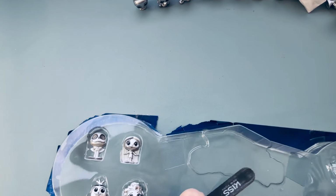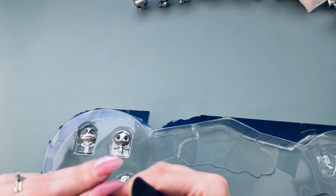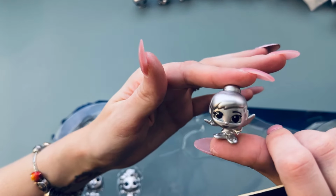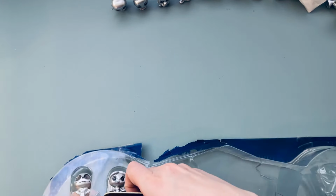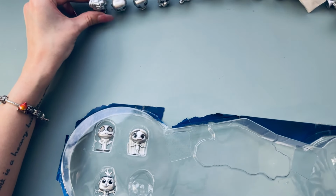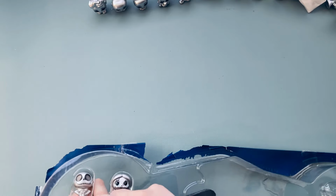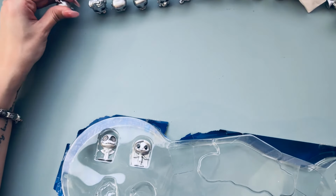Okay. I should be able to get that out with my hands. No, don't go back in. Ah, yes. And no damage done. Okay. Little Miss Tinkerbell. Whew. So cute. And then, oh, Elsa, you came out so quickly and so easily. So adorable. And Olaf, he's so cute. Oh, it came out so easily. I love it. Oh, he's so adorable. He looks like a little baby Olaf.